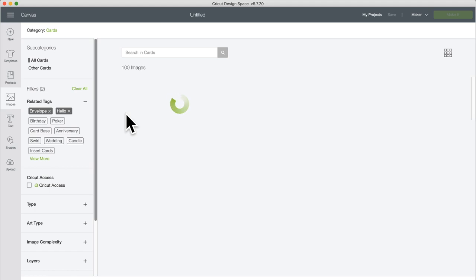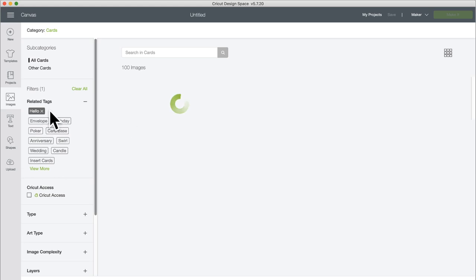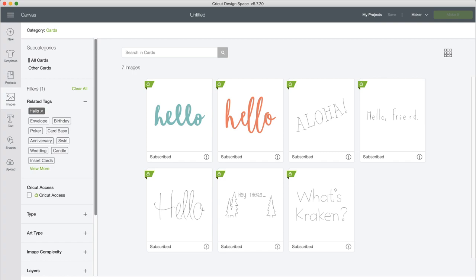And it's spinning, looking through 100,000 images. Maybe there aren't any with envelopes. So I just clicked on the envelope to take that off. So it has all the hello words. And you can put these on any cards.